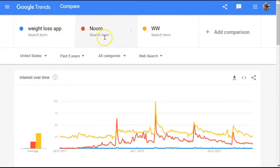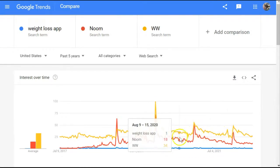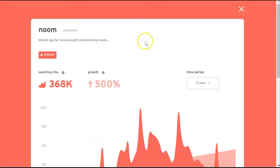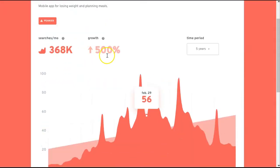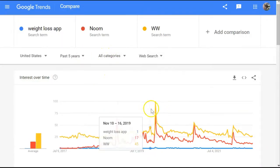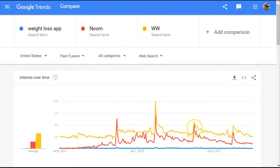So I did pull up all of these topics so that we could take a look. Noom and Weight Watchers both have really high Google Trends, whereas weight loss apps are a little bit lower. But if we take a look, Exploding Topics tells us that Noom has already peaked, but it has had 500% growth over the last 5 years. Also notice that these peaks are usually around the beginning of the year, so this is a seasonal product that you can prepare to promote at the correct time.